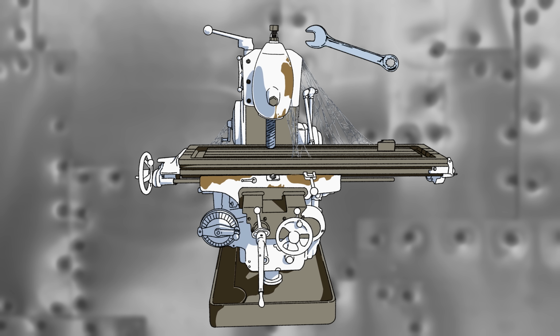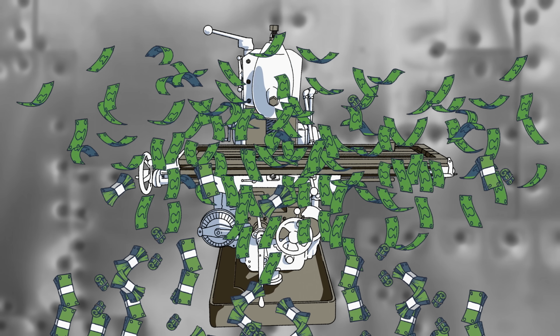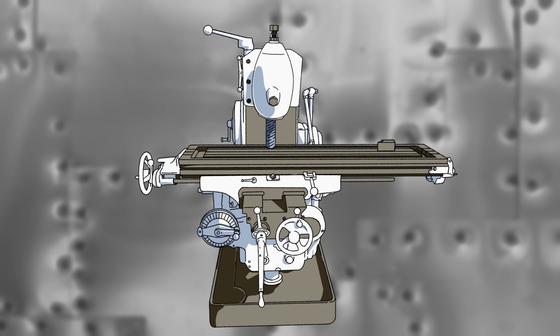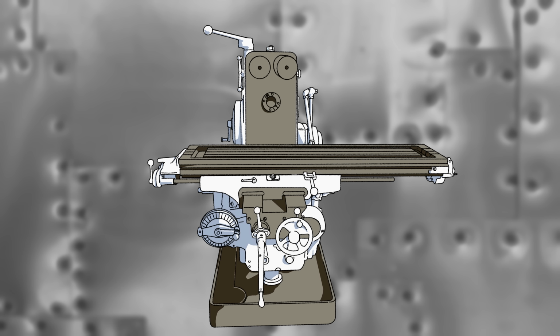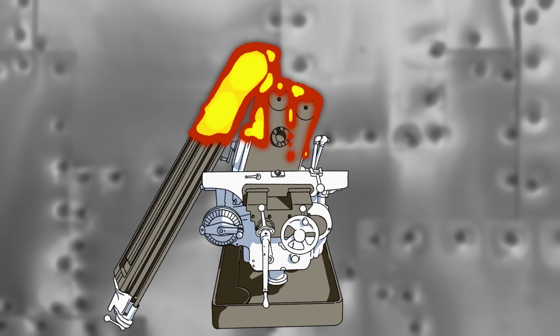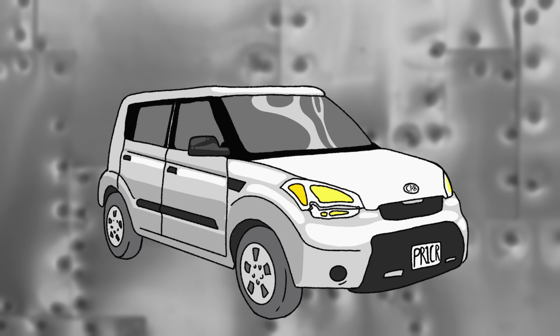The second idea is to do a full restoration and bring this baby back to original specifications. This is gonna take a lot of time, you're gonna have to have some specialty tools, and it's gonna take a lot of money. The third option is to part this machine out, donate its components, parts, and pieces to other machines in need to help them stay running and operational. And the last option is to scrap this machine, melting down all its parts and pieces, and turning it into a Kia.